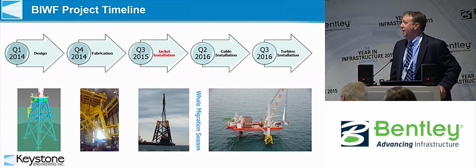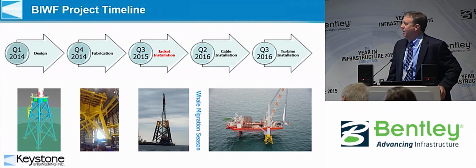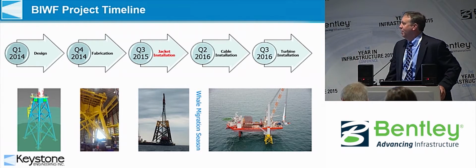One of the real issues we have is infrastructure on the East Coast. There's very few fabrication yards that do this type of construction. So we had to do it down in Louisiana and ship it up that way. And we're right in the midst of installing the jackets now.